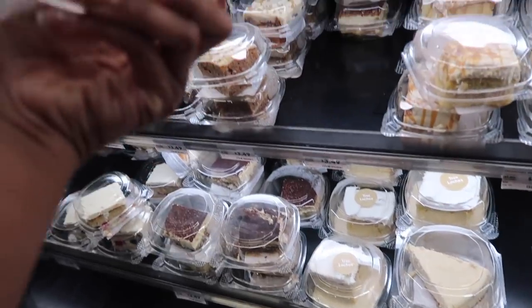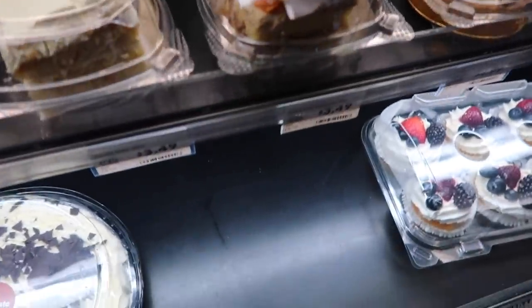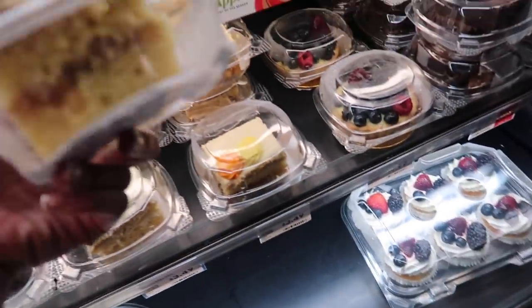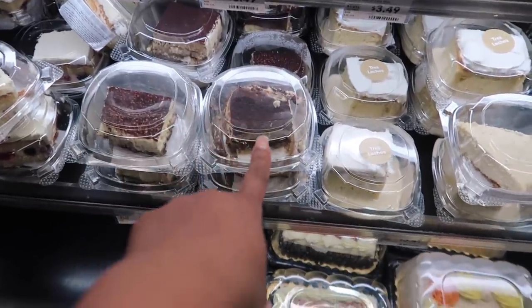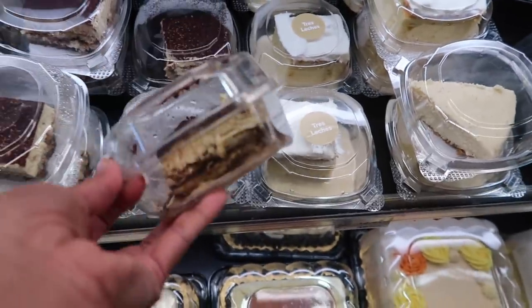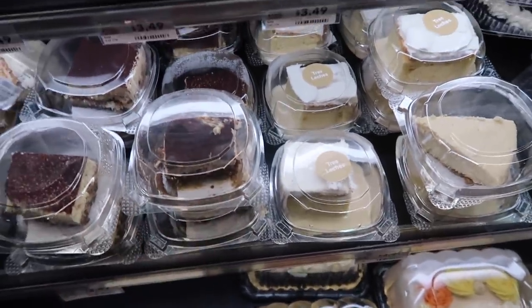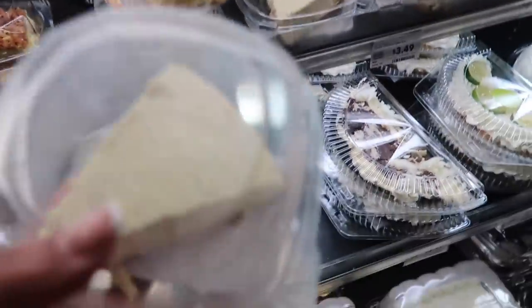What is these? Almond cake. Oh my God, cookie butter apple cake. Why did I have to see this? Okay, I'm getting a slice. Oh my God. Their tres leches is the bomb. Not tres leches, I'm tripping. Their tres leches probably is the bomb, but I meant the tiramisu. Their tiramisu is amazing. Now what is this? Oh, just a regular cheesecake? Okay, this is enough.